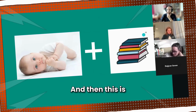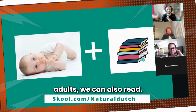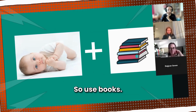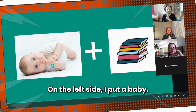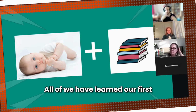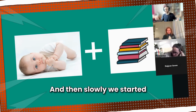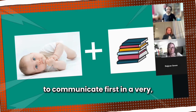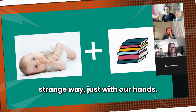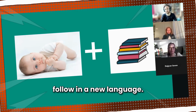And then this is the natural method in 2 images. It is how a baby learns. And then because we are adults, we can also read, so use books. On the left side, I put a baby, because they often say the natural method is like how children learn their first language. All of us have learned our first language with the natural method, just by listening a lot. And then slowly we started to communicate, first in a very strange way, just with our hands. Then we started to go goo goo gaga, right? So that same natural order, you also follow in a new language.